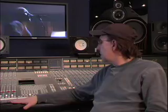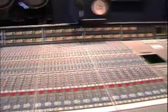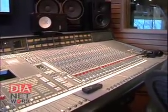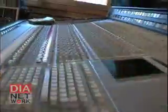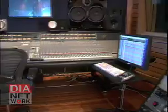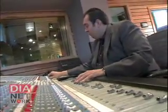This is a Solid State Logic 4048 G+. It's the only SSL, as it's called, in a music production studio in New England. You'd have to go to Nashville, New York, LA, or other larger markets to find this console. And what makes this console unique, this is the #1 mixing board used by virtually all major recording engineers and producers to make records today.